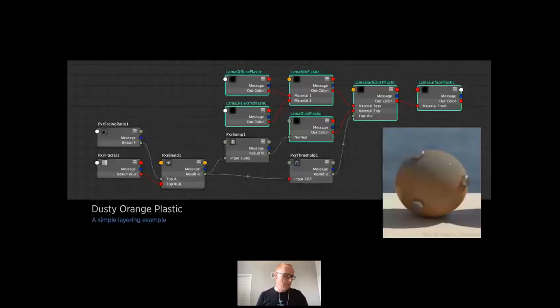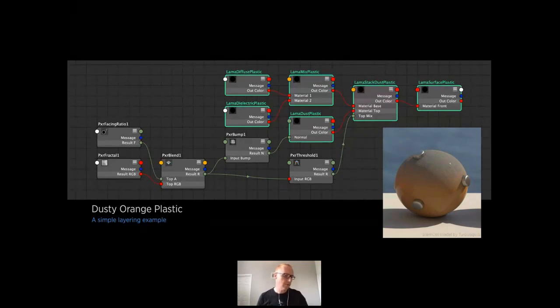And this is what a Llama material looks like, a node graph. The highlighted nodes in the image are Llama nodes. The other nodes are regular patterns. In this case, we first combine a diffuse and a dielectric lobe to create a shiny plastic, and then combine the result to add a layer of diffuse dust on top. In Pixar surface, the diffuse lobe is at the bottom of the stack. In this example, it is at the top. Llama brings a new level of flexibility in that area.